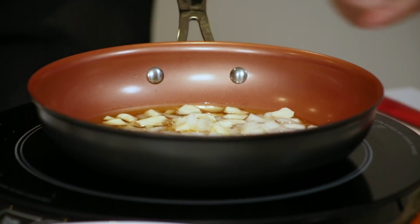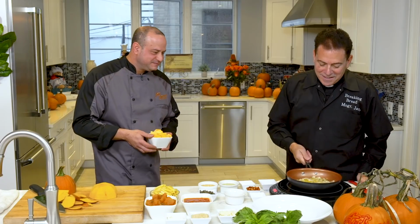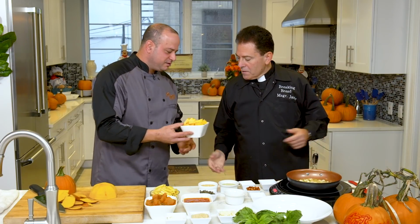Okay, starting to smell that garlic and onion. Do you add the pumpkin now? Okay.